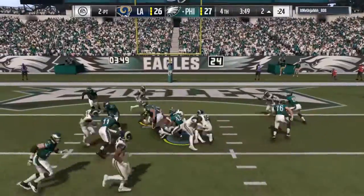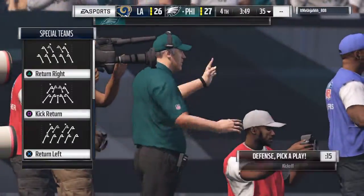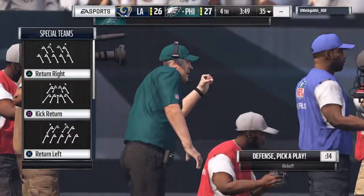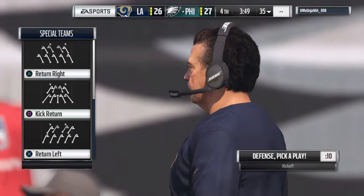All right, now a big 2-point conversion attempt still to come. They'll try and run it now with Sproles. And he will not get there. He comes up short. And they're unable to push this lead to a field goal as it'll remain a 1-point game.